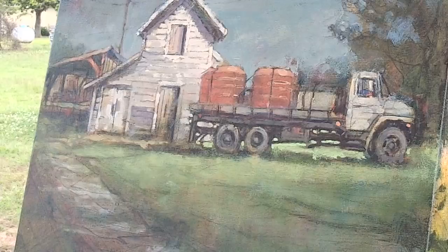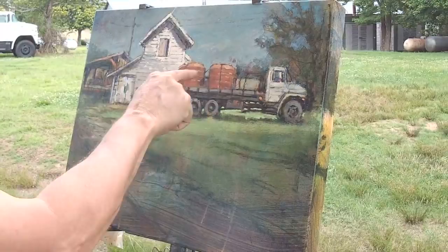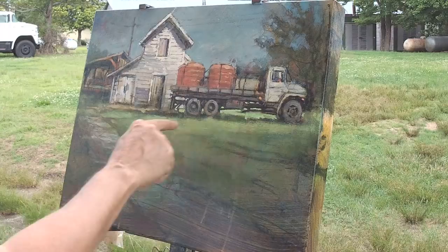And by the way, I have quite a laundry list of things that still need doing in this painting. This needs more variety of color. It's too flat. I need to do some white highlights here. The green here is nice, but all of this green here is the same color. It looks beautiful. Thank you.